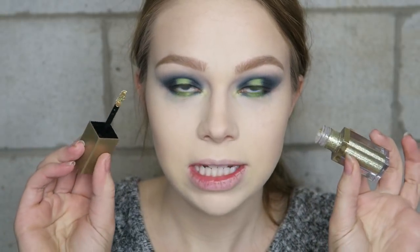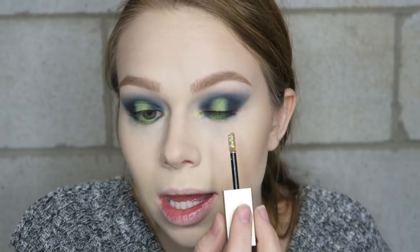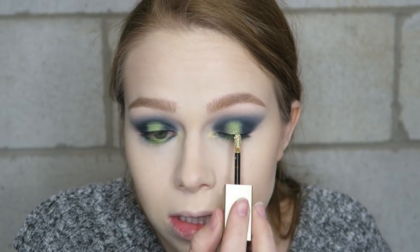So just because I have it here, I'm going to take the Stila Glitter and Glow in Gold Goddess, I believe. Yep. And I'm just going to tap that on the center.